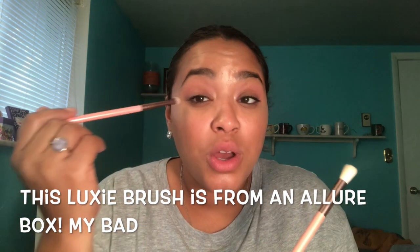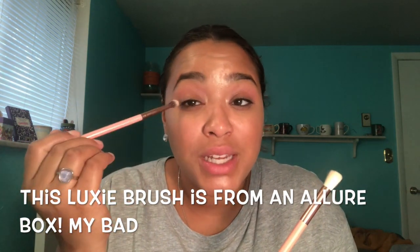And then I have the Luxie 231 Small Tapered Blending. Again, just good for the crease, but it's really nice for the outer corner. So nice for really deep shades because it gives you that blend, but also packs it on. I love this brush. And then this one I don't use enough. This is kind of what inspired it. It's a really nice huge crease shade, just any color. This is a Luxie 250 Large Eye Blending Brush. I say brushes are probably my favorite thing to get in subscription boxes in general. I just love them. Love them.